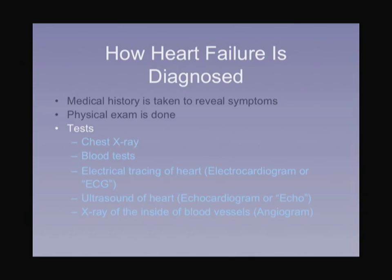And then there are blood tests that we use to screen for heart failure. A BNP level is one that we use frequently. It's a hormone that's elevated in the presence of heart failure. And then the electrocardiogram can be helpful, and usually patients with advanced heart failure have abnormal electrocardiograms, and there are different patterns for different types of cardiac diseases.